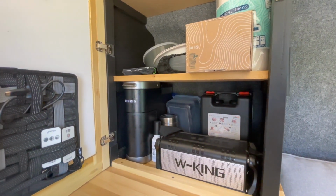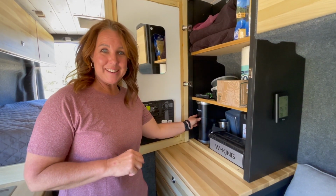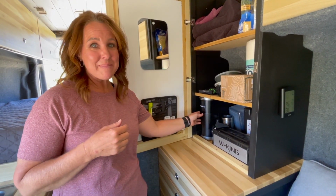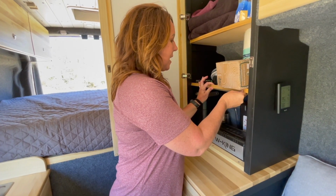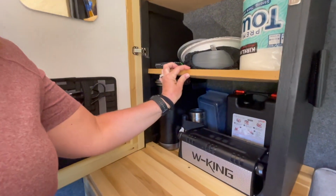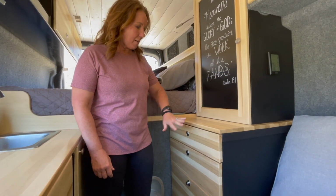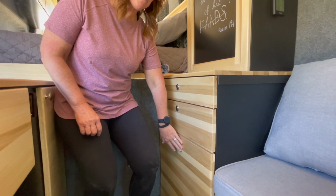One thing that Brent did to convince me right away that the van was a thing is he bought me a single-serve Keurig. He's not a coffee drinker, but I am. So he bought it, but it was getting stuck. So what we did is we built this shelf that lifts up a little bit so I can pull it out without it getting stuck. Along with the pantry, we built just a little countertop. And then we have the cabinet, like I mentioned earlier, for the toilet.